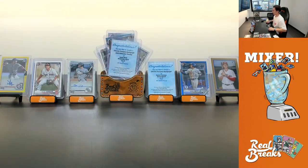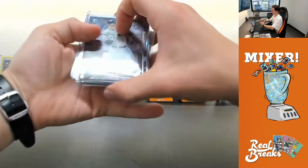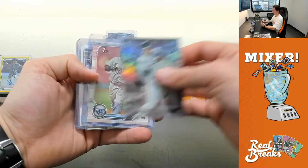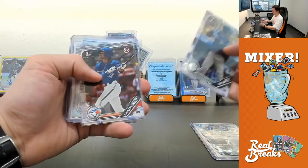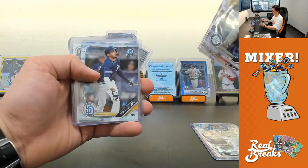All right, and there we go. There's our showcase. Let's go recap time. Starting off with our bigger base here. We got an Aaron Judge, Rookie of the Year favorites. Wander Franco, first Bowman paper. Other first Bowman papers, Nolan Marte, Raulis Martinez, J-Rod.